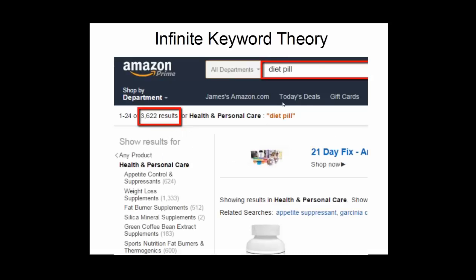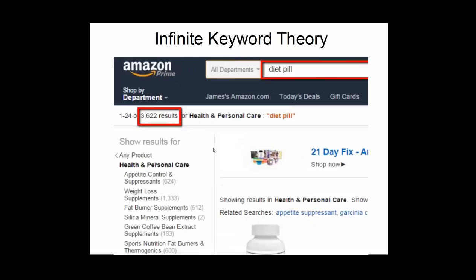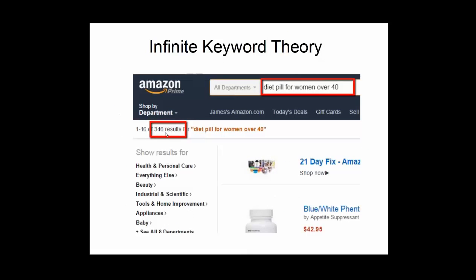Notice here, if someone searches in Amazon for the term diet pill, there's 3,622 results. If you're in this diet pill market, congratulations, you have 3,621 competitors for this keyword. But when someone searches for diet pill for women over 40, look how much you get, 1/10 of the number of results. Yeah, that's about 1/10 of the amount of competition just by having a couple of extra keywords in your listing somewhere. And I'll tell you where in just a minute.